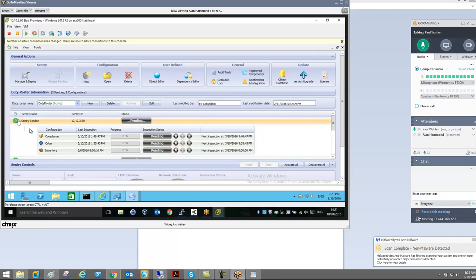Here we can see we have sentries deployed worldwide, and in this use case, we have specific configurations targeting different endpoints and querying for different information. Here we're doing a compliance check. Here we're doing a cyber check, checking the MD5 or SHA-1, SHA-256 hashes, having them scored by VirusTotal, and then placing it back into the Promisec console.